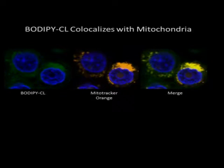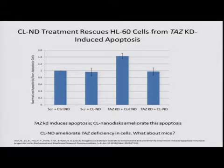Does this make a difference? So for this, we used the model of neutropenia, wherein these HL60 cells, they're promyelocytes. So these are the cells that eventually become neutrophils themselves. And in this model, when you knock down tafazin in these cells, you see a massive increase in apoptosis. When you treat those TAZ knockdown cells with our cardiolipin nanodisks, however, that apoptosis is completely ameliorated. So cardiolipin nanodisks, at least in a cell culture model, have the potential to ameliorate the TAZ deficiency phenotype.